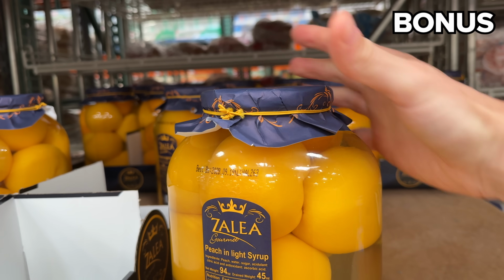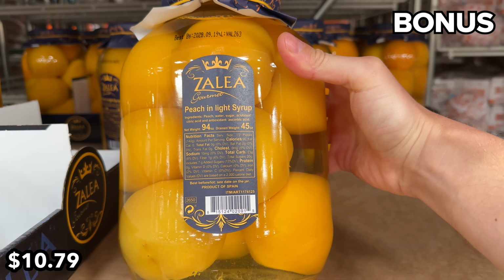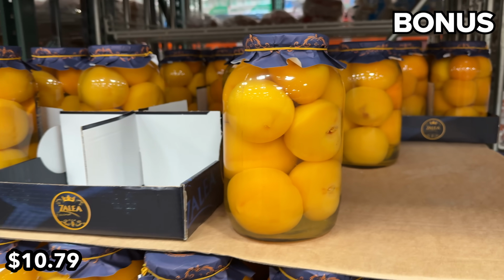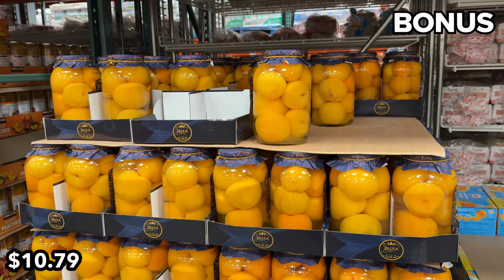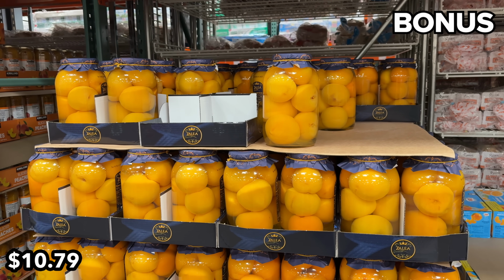I had some nostalgia surrounding this jar of whole peaches in syrup at $10.79. This is something my grandma always used to make. In her 90s, she doesn't do it as much, so until I can learn how to stew peaches as well as Grandma Granite, I might pick these up.